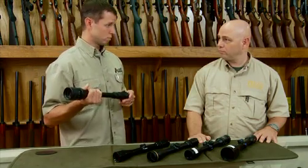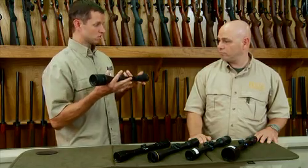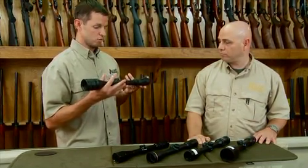But I put it on a featherweight rifle, and I do a lot of stalk hunting on the lease where I'm at currently, and this thing weighs slightly less than my car. It's a heavy scope. So you want to kind of match the power of the scope to the application. You don't want to put something too big on it.